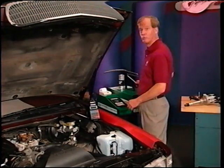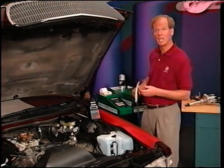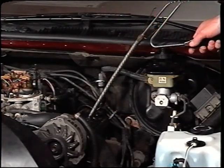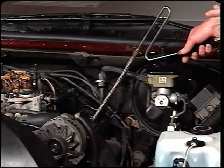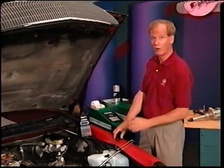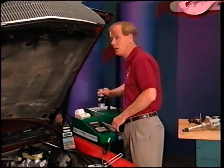Your shop's infrared exhaust analyzer can come in handy when verifying crankcase fuel dilution. Insert the analyzer probe into the oil fill opening to check for unburned hydrocarbons. Once you're certain that these things are okay, there are a few other things that can be done as well.